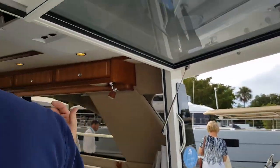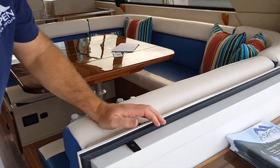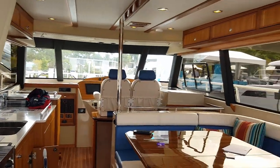So I've opened this door back up. My son Nick has always got a lot of junk around. Well, it's a boat show, so we need junk. We definitely need water, too. It can get hot in here.